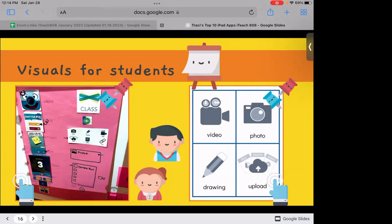So if you want to recreate an anchor chart like this, you can print off those screenshots and make your own anchor chart. And then on the right side, again, tap on that little image there, and that'll open a PDF document with lots of Seesaw icons. And I think those can be really helpful.